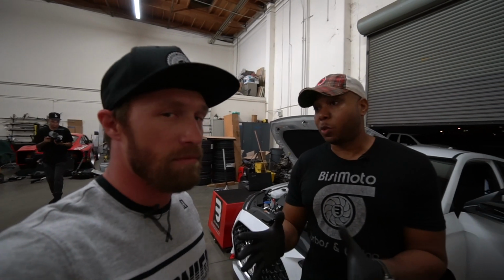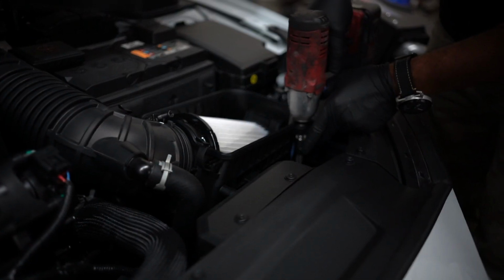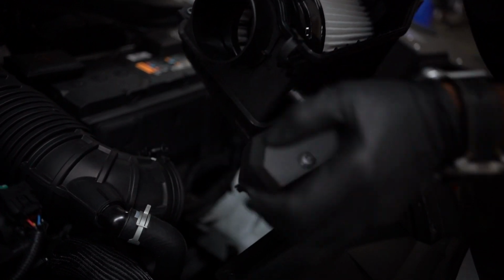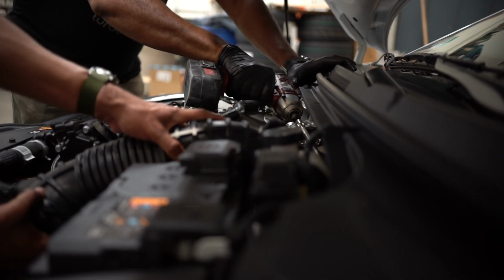The intake is the first one. It's like the go-to mod for every enthusiast. So we want to remove any restrictions that can exist from factory, whether it's manufacturing, cost effectiveness, whatever the case may be, whether it's sound. I try to keep up the velocity as much as I can while not restricting any flow to the turbocharger.